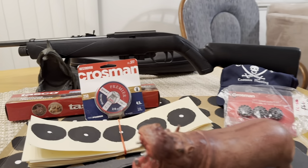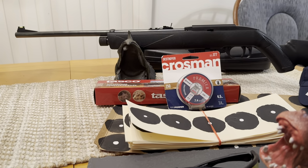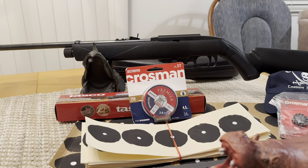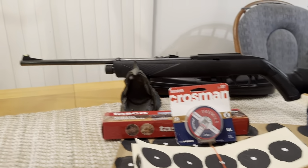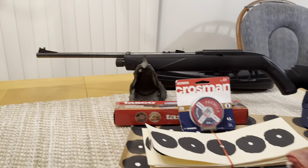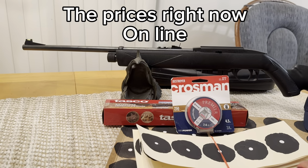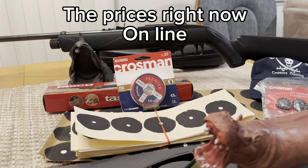So I come back home and I put the numbers in, looking on the internet to see what it was gonna cost me. And I got it down to about $62, but that was pre-tax. So tax and shipping would bring this gun back up to 70 or so bucks. But it was running anywhere from 70-something bucks to 80 bucks to $100.